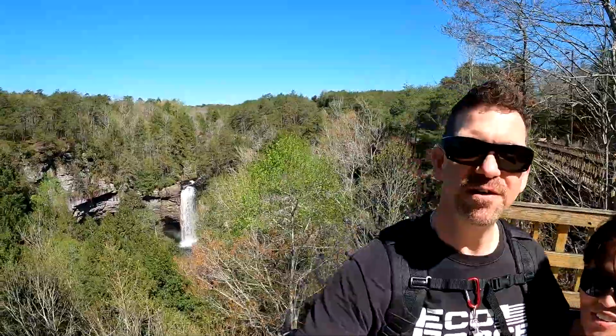Hi everyone, welcome back. Today we're at Foster Falls, located in South Cumberland State Park. We'll be hiking down to the base of the falls here shortly.